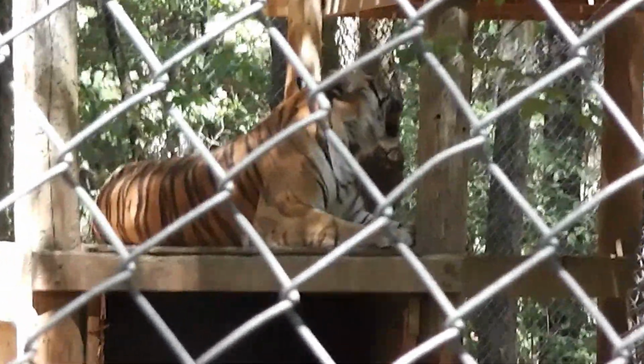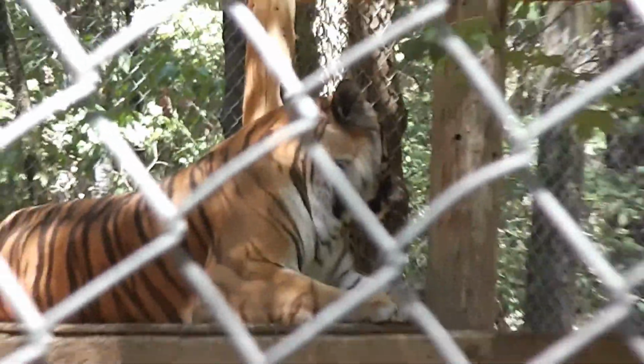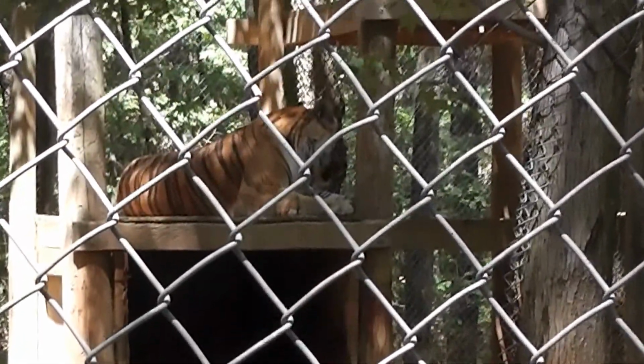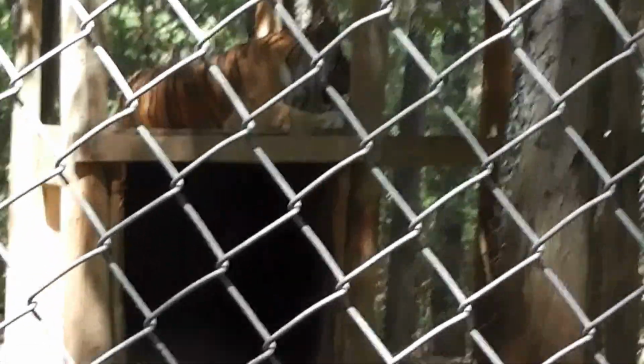All the tigers had cataracts on their eyes. We had to remove those once they got back here, and they were all in pretty poor health. We got them all back here. Everybody survived. Everybody's doing really well now. It's been several years, probably about 10 or so, but they're doing great.